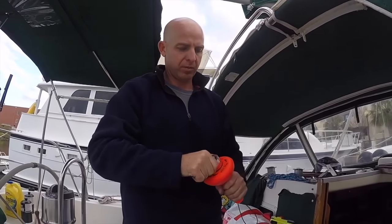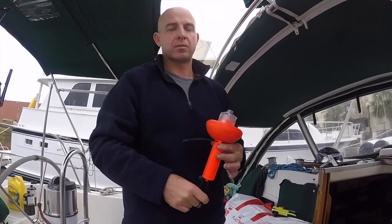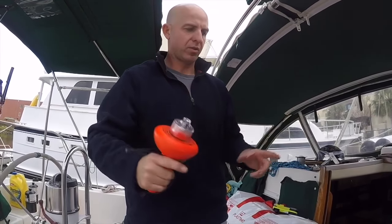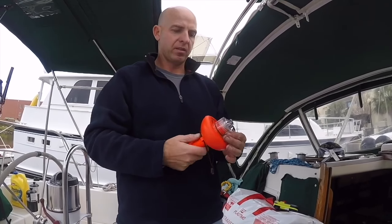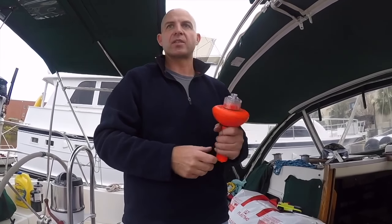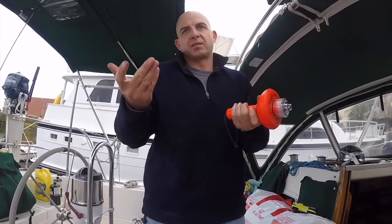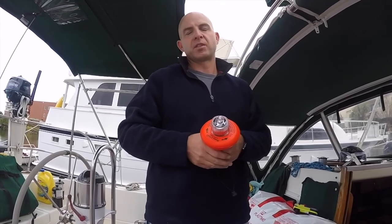And then we have a day flag. It's an orange flag. It's there to signal when you see it that there's an emergency. It's required that you have a day and a night signal. Oh, I didn't know that. Yeah, because nobody would be able to see this during the day. So you just have an orange flag and that tells people you're in trouble? Yeah.